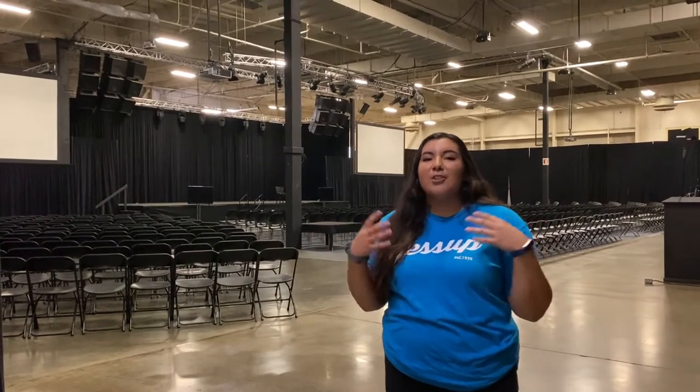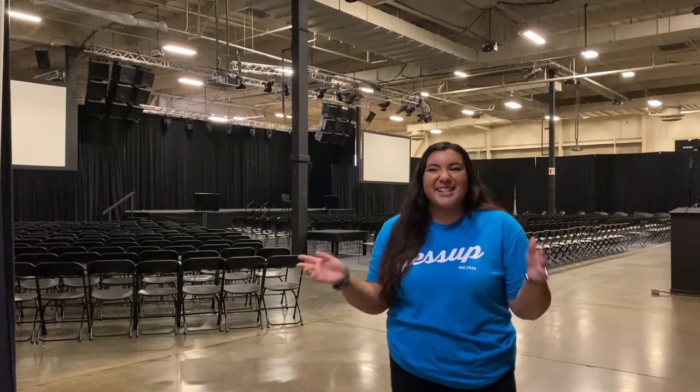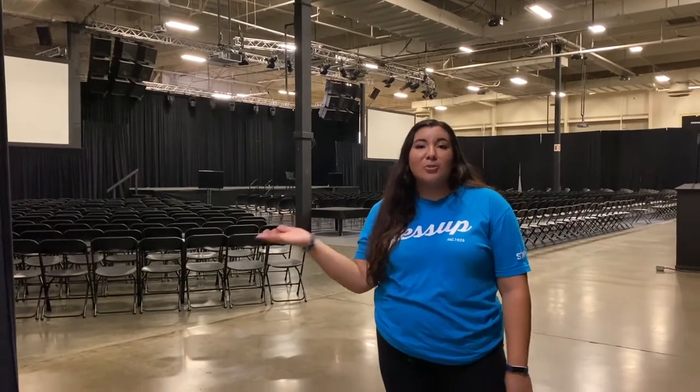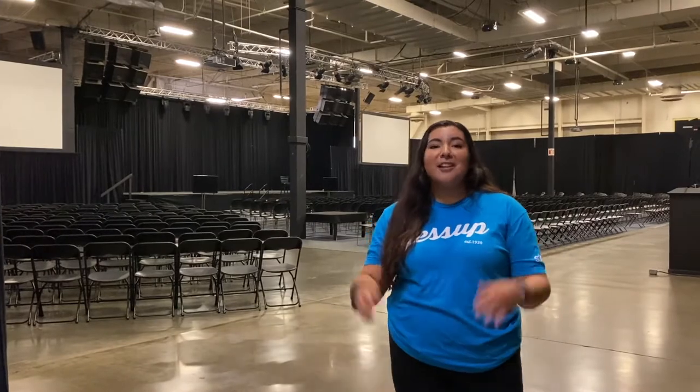And then whatever super big events we try to host in here, just because it's the biggest area where we can host things and have everyone together. This last year we had a Lunar New Year celebration in here, which was really cool and put on by our international students. So yeah, all kinds of things go on in here.